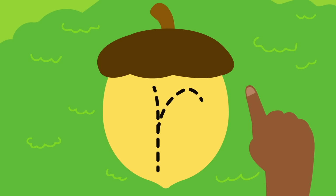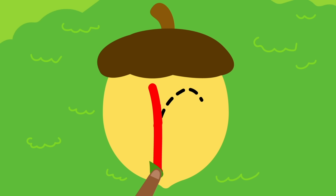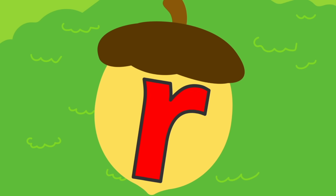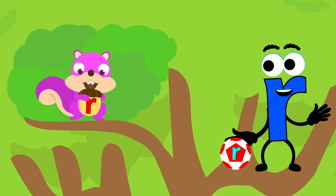Get your fingers ready. Now, where do we start to write? Aha! Yes! We start at the top. Then we go down and back up. And over. Letter R. Wow! Well done, kids! Look how happy you've made Squirrel!